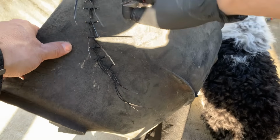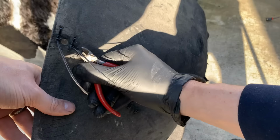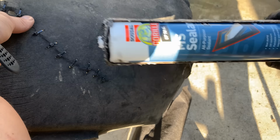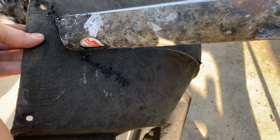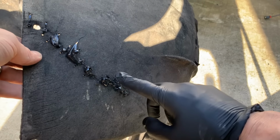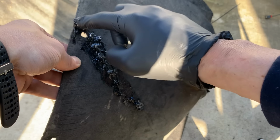Right, now that we have a line of cable ties up here, we just snip off the ends. Once we've done that, we get some black MS sealant and run it all the way along here. Grab a rubber glove and push it into the seam here. Don't forget that end bit.